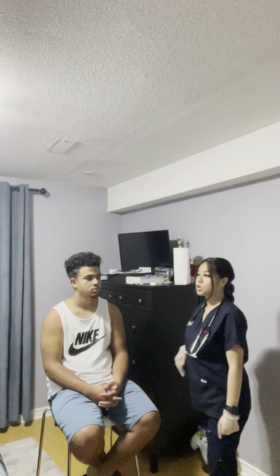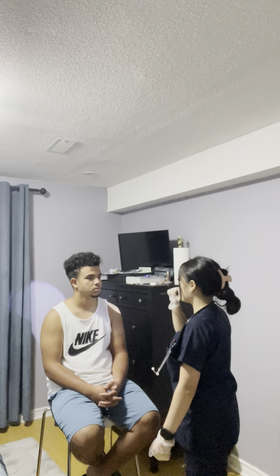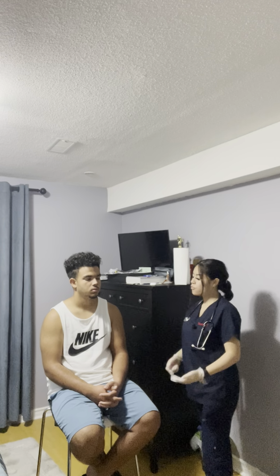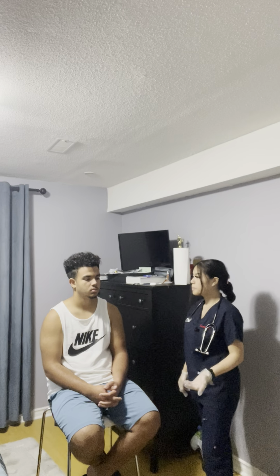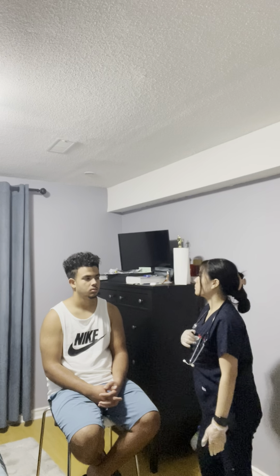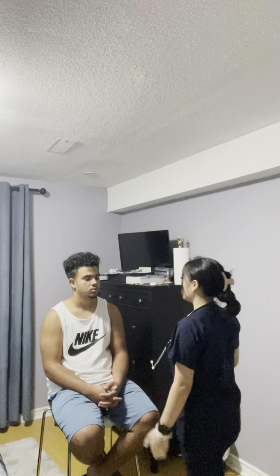Now I'm going to be testing cranial nerve number 3, which is the oculomotor nerve. Okay, I'm just gonna shine some light on it. Patient's pupil size is 4 mm, which is within normal range. Patient's pupils are round on both sides and are symmetrical. Now I'm going to be doing direct light reflex, okay?